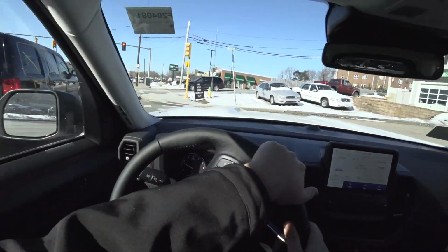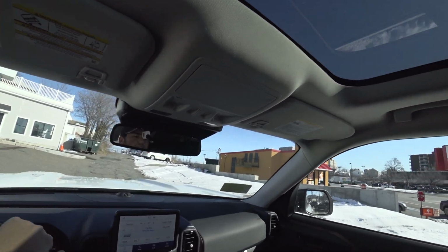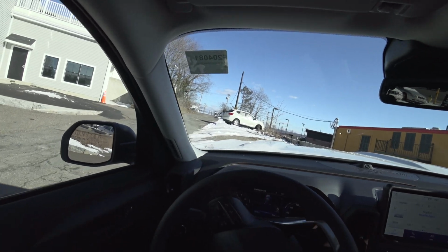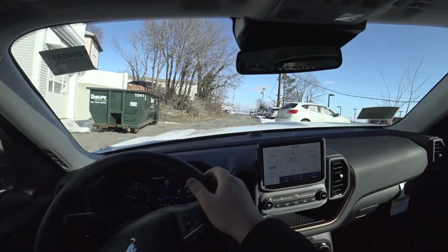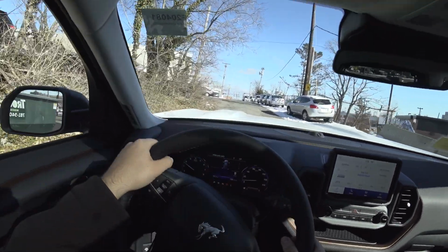This actually, we have a little bit of an off-roading course right here, so you can go ahead and check out how it does over this snow. Actually very good.